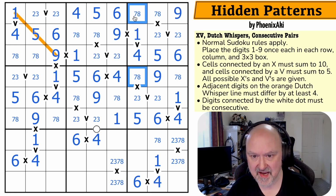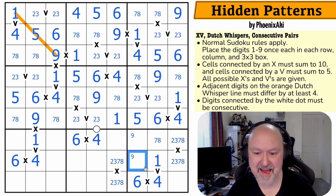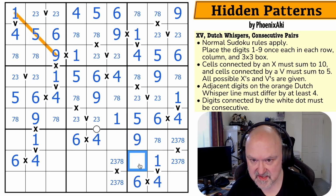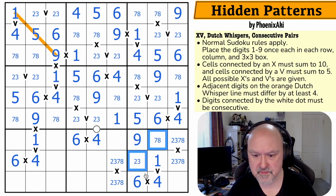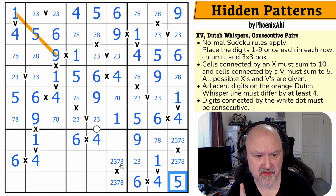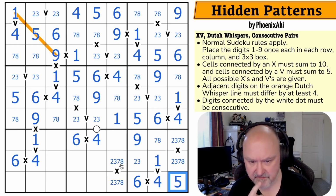Now I've got a 7-8 pair in here. I know there is absolutely a 9 down here, and I cannot put it next to the 1. That's not the 9, that's the 9. This now, 1, 2, 3, that's a 2 or a 3. And this is a 2, 3, 7, 8. And those pair up, but this is now the 5. I may end up needing to colour these 2, 3, 7, 8s to find a negative.